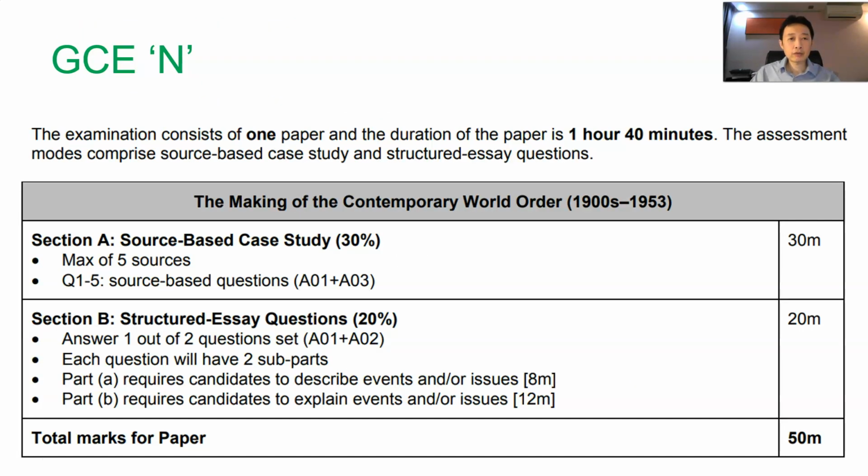The GCE N-level history exam is 1 hour 40 minutes long. And the total marks for the exam is 50 marks. Section A is worth 30 marks, and Section B is worth 20 marks. Section A is the source-based case study, where you will read 5 sources and answer 5 source-based questions, all of which are compulsory. In Section B, for structured essay questions, you will need to answer 1 out of the 2 questions set.